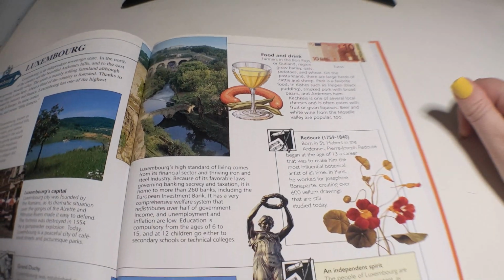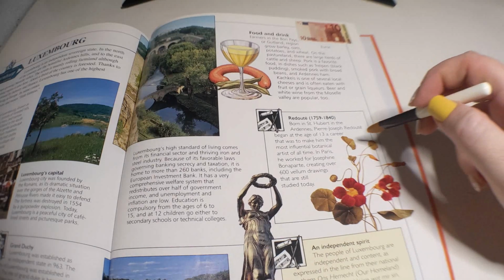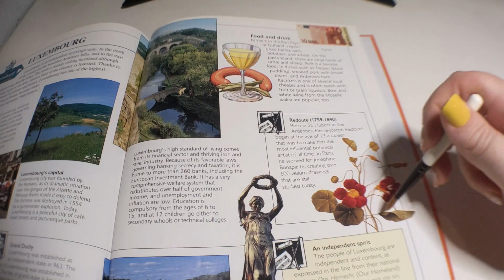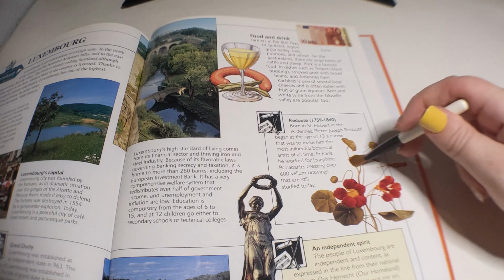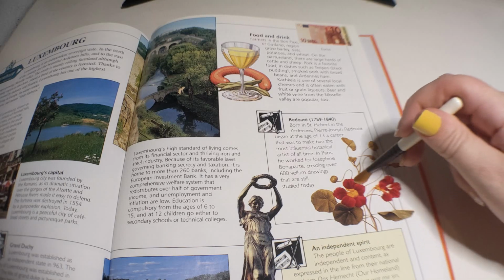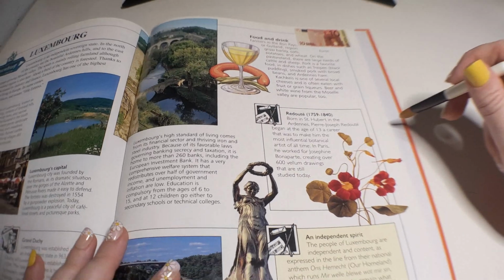Redouté, these beautiful flowers. Born in Saint Hubert in the Ardennes, Pierre-Joseph Redouté began at the age of 13 a career that was to make him the most influential botanical artist of all time. In Paris, he worked for Josephine Bonaparte, creating over 600 vellum drawings that are still studied today.